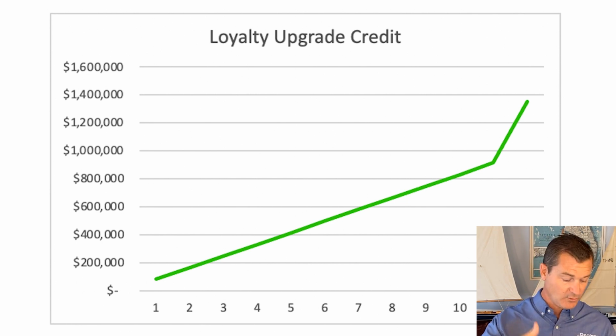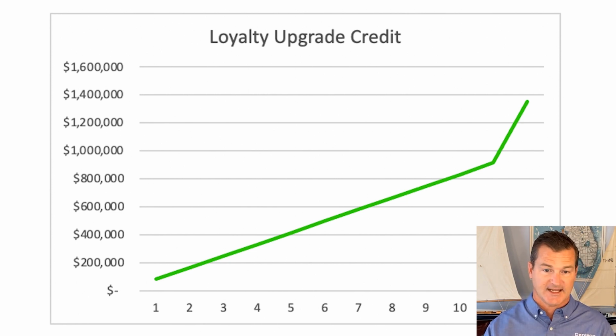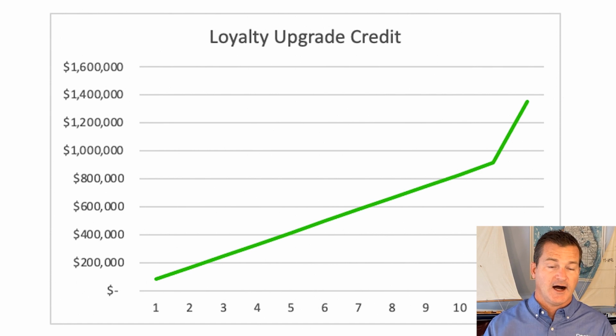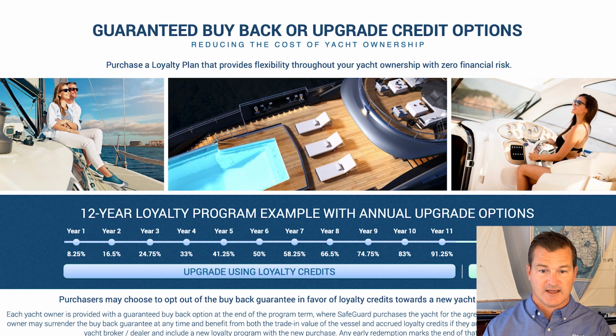So we've taken what was a depreciating asset and wrapped that into a loyalty program where you can always upgrade your yacht, or if you just want to get your premium for the program back, you can do that at any time after you've consumed 25% of the term. So how does all this work? This slide shows you an overview of the exact percentages and the years. This could be a 10-year, 12-year, or 15-year term. You need to decide on that, and the premium will vary, but the most common one is a 12-year term.